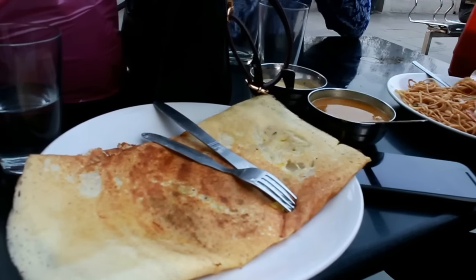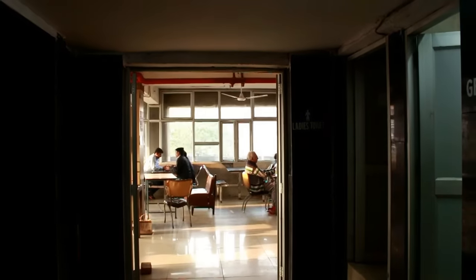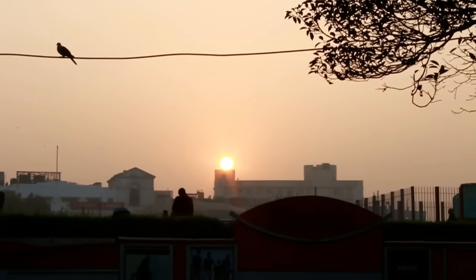The service and the food here is quite average. The prices are reasonable, and if you are looking to catch up with old friends or soak in the winter sun, then this place shall be a good fit.